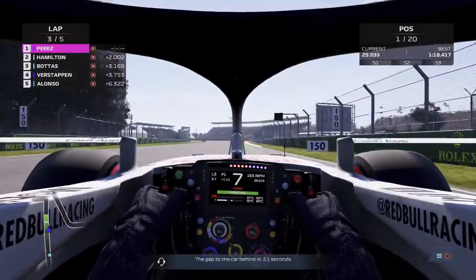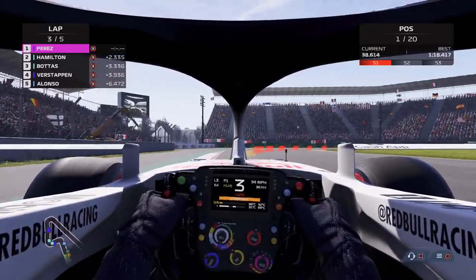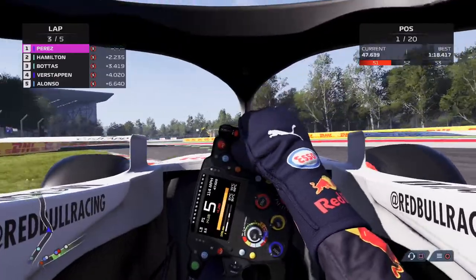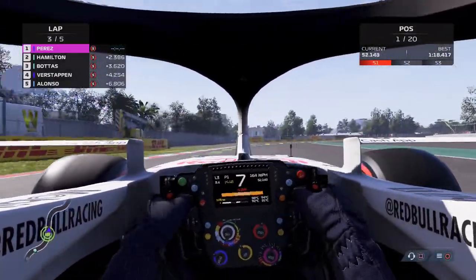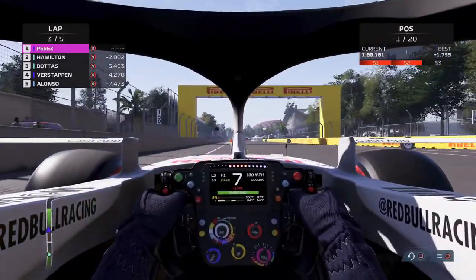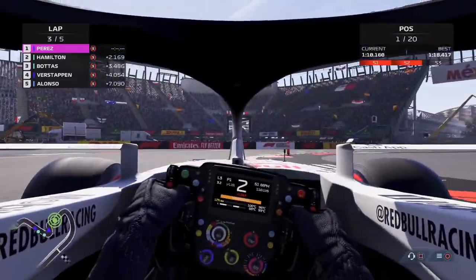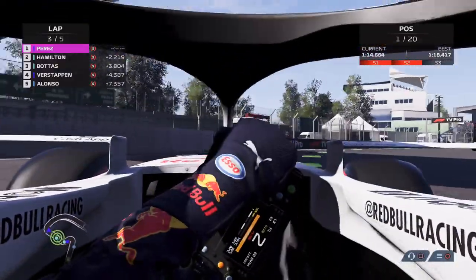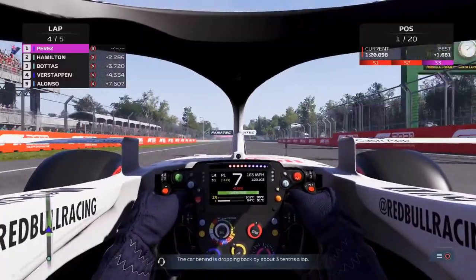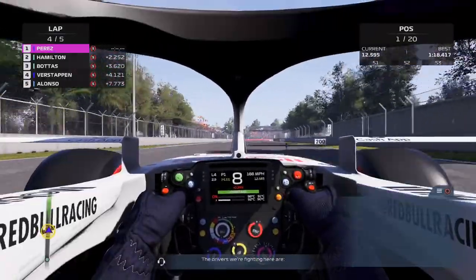Hamilton behind. The gap to the car behind is 2.1 seconds. They're on fresh softs. The time last lap was a 1 minute 20.1. The car behind is dropping back by about 0.3 a lap. The drivers we're fighting here are Hamilton and Bottas.